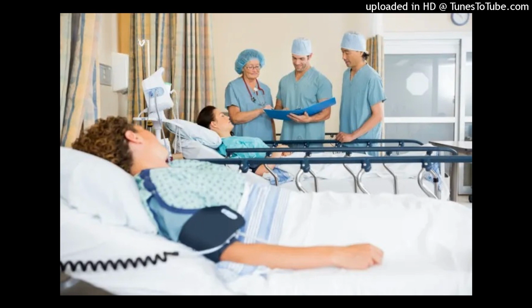Observing for changes in mental status is an important part of postoperative care in older adults. Factors such as age, history of alcohol abuse, poor baseline cognition, hypoxia, metabolic imbalances, hypotension, and polypharmacy can contribute to postoperative delirium. Anesthetics, especially anticholinergic and benzodiazepine drugs, increase the risk for delirium.